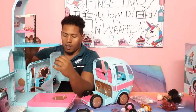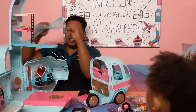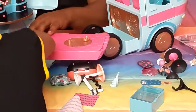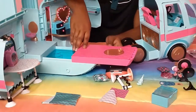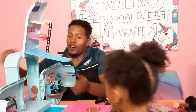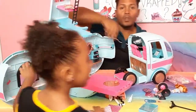These are the LOL girls. This actually is a stage that comes out. Oh my goodness gracious. There is more to it. A pool? A pool! Yes, indeed. Look at this. Then this moves. Oh, I just can't wait till you set it up now, huh? Yep, that's why Daddy had to be here, because now, let's open this up a little bit so everybody gets to see.